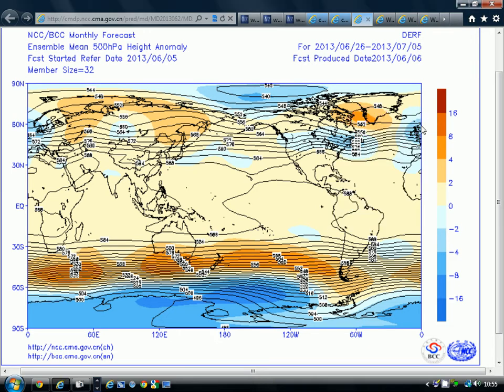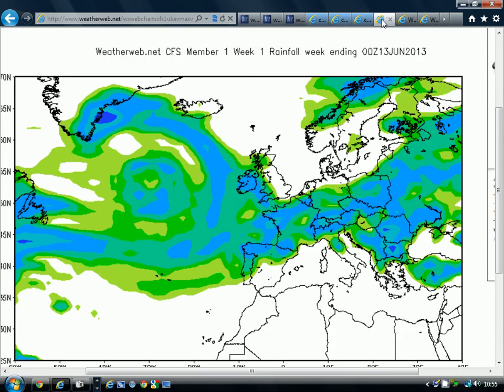A big trough of low pressure gets going at the end of June across the country. That will be very cool and unsettled, coinciding with lots of events: Wimbledon, Glastonbury, the British Grand Prix, many events coinciding with this latter part of June, early July period. Would be really quite poor indeed.